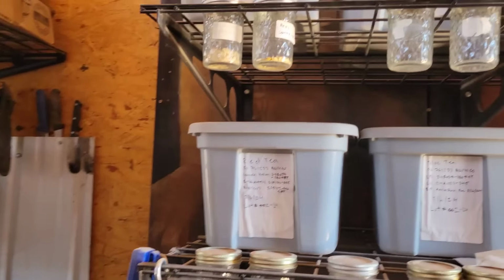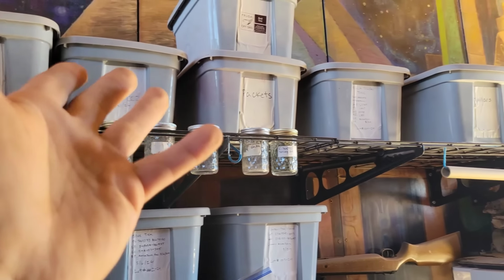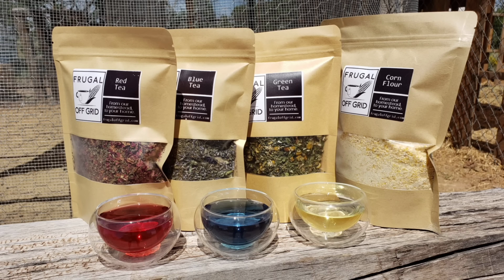So these are just ideas and things I'm testing, and of course by next year maybe I can put in a well. I get to work for myself. I've created products like red tea, blue tea, green tea, corn flour, black powder, tonic. They do really well. I've got ebooks, courses, webinars, and that's largely how I support myself on the homestead, so I get to be my own boss.